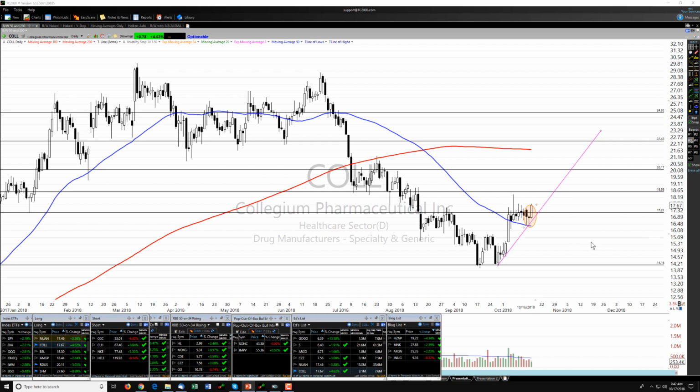Today's featured trade idea will be COLL, Collegium Pharmaceutical. They're a specialty manufacturer. And as we can see here, COLL had been in a long-term downtrend. It's trying to bottom here, and on Tuesday had printed a Morningstar signal with the last two candles bouncing up off the 50, staying inside that rounded bottom breakout pattern.